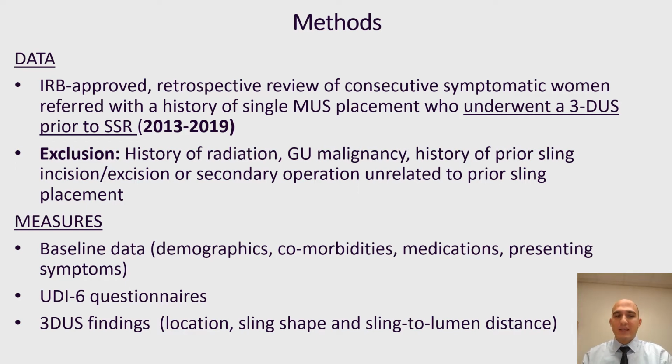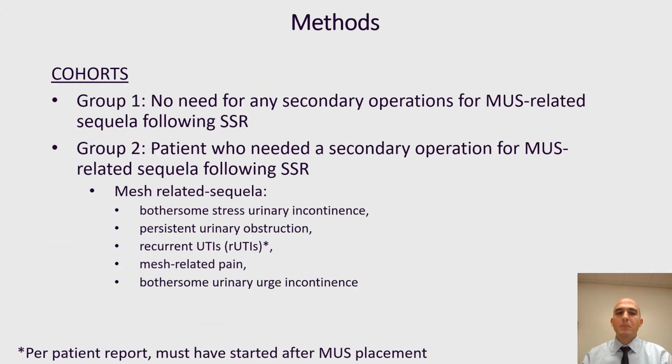We looked at their baseline data, their UDI-6 questionnaires, and 3D ultrasound findings, including location, sling shape, and sling to lumen distance. We broke these down into two cohorts. The first group was the patients who did not need any secondary operations for any mid-urethral sling-related sequelae following suburethral sling release, and the second group was those that did need a secondary operation.